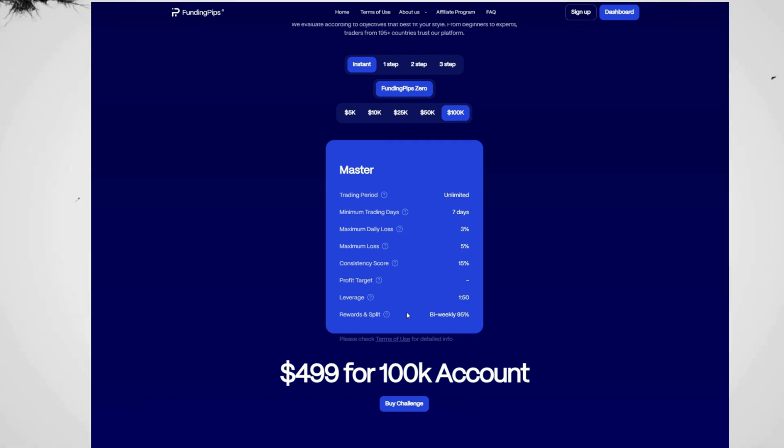Okay, and this is one of the major reasons this is a total no for me, because with the consistency score of 15% and the reward split and the $3,000 thing, on a 100K account, it makes it nigh impossible to get a payout. Of course, there will be people who can do it, but I am just telling you the facts: 99% of the people, even I failed.